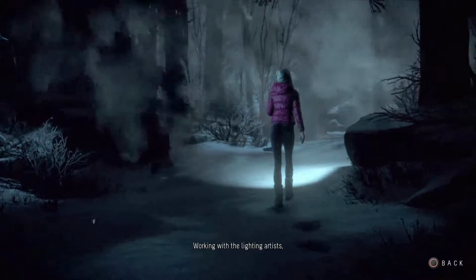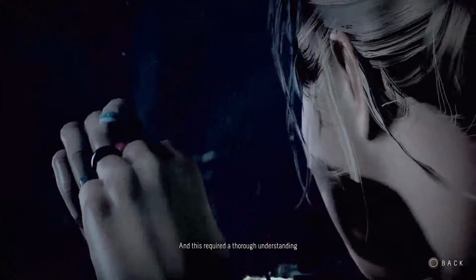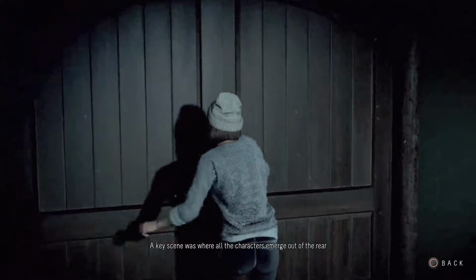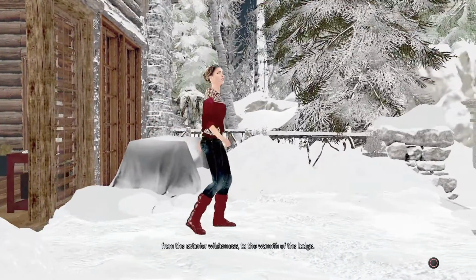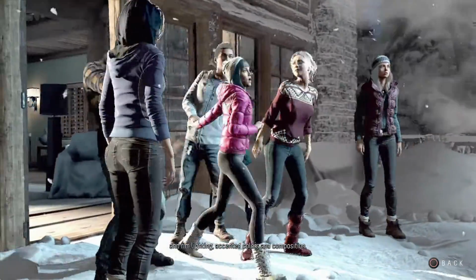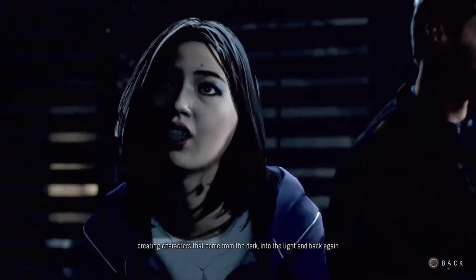Working with the lighting artists, we really brought the look and feel of the world together, and this required a thorough understanding of the visual language of teen horror. A key scene was where all the characters emerge out of the rear of the lodge chasing Hannah. A contrast is evident straight away from the exterior wilderness to the warmth of the lodge. The attention to character lighting here is through the bounce and rim lighting, accented colours and composition, creating characters that come from the dark into the light and back again with an emotional effect.